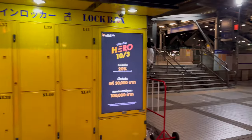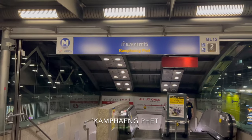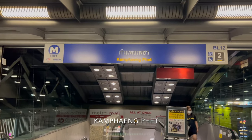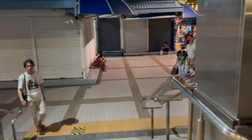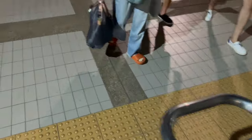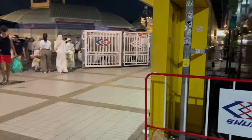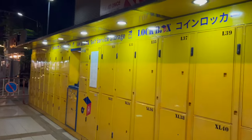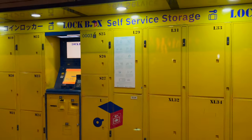It's located right next to the MRT. If you plan on coming here by MRT, this is the stop. And then you would just walk right here, straight down these steps. And it is right here, the lockers to put your luggage. I was actually considering using this, so it's pretty interesting that I found it. All right, I got Key.